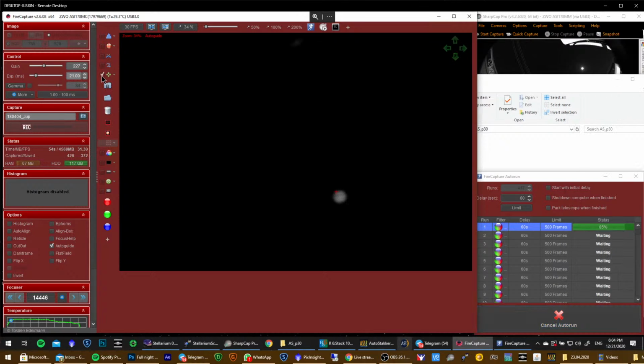Oh, crap. That's not right. Why did it move up there? I guess, yeah, I guess it got to that point where the house is blocking some of the light. That's why it became darker.